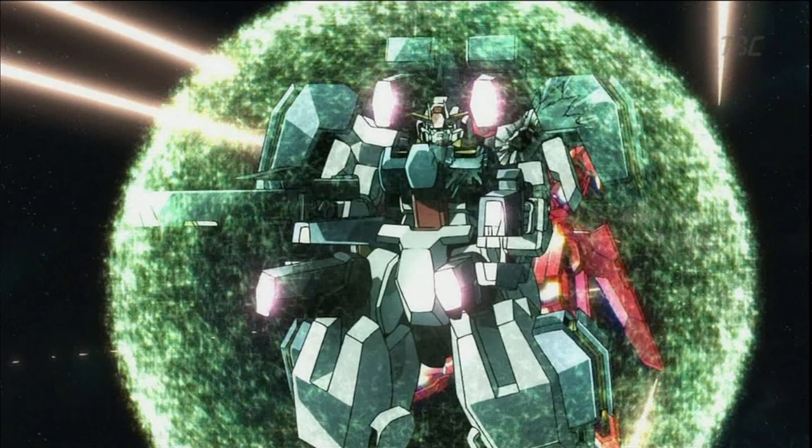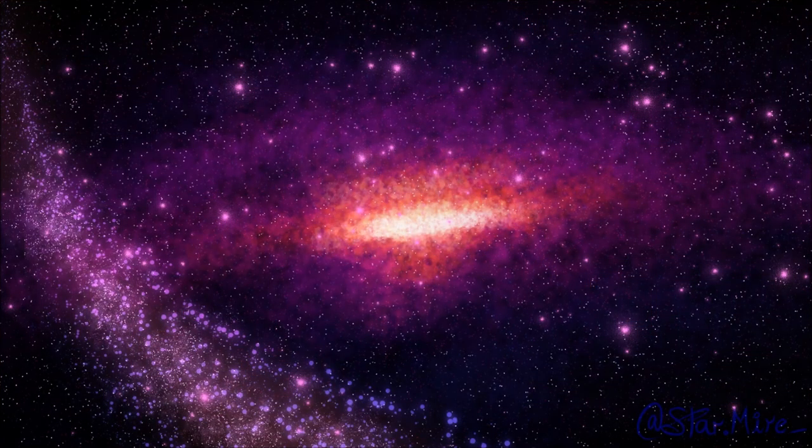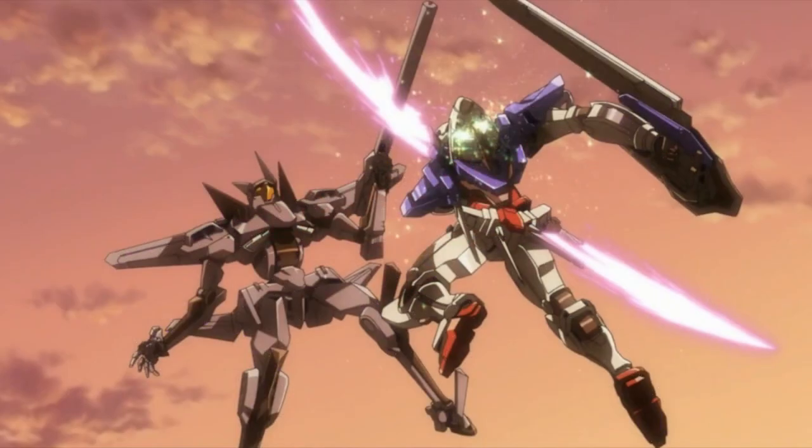GN Fields are a dense local grouping of GN particles that are temperature, plastic, and even GN particle resistant. This does, however, depend on the intensity of the field, which is indicated by the brightness of the glow. There are cases of GN fields becoming overwhelmed by GN-based weapons, such as GN blades and beams. For melee-based weapons, an example can be found on the GN-001 Gundam Exia, a mobile suit designed for close-quarter combat.